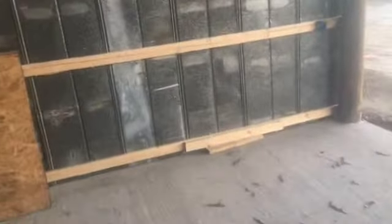But then this here is going to be a walkway. Everything over here will be the lunchroom for the employees. And then here, of course, is going to be the new packing house in here. Let me walk out and show you a little bit better.